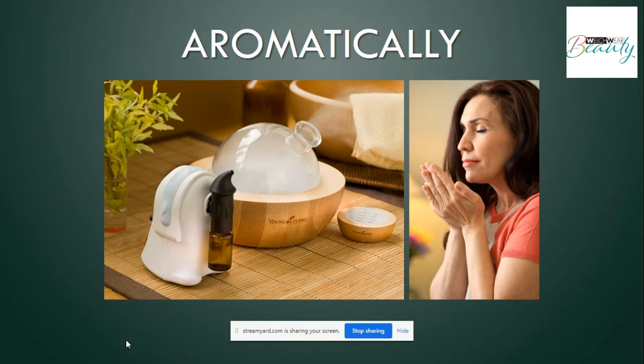So number one, we can use them topically. Number two, we can use them aromatically. And sometimes just cupping your hand together, taking a deep breath, breathing in and breathing out. I like to do this with my clients that I see. Sometimes we just have to slow our bodies down. And again, we have to oxygenate and we have to ground. One of the best grounding essential oils is frankincense.